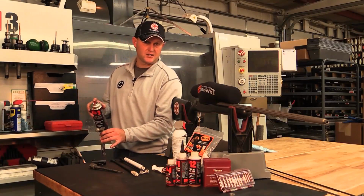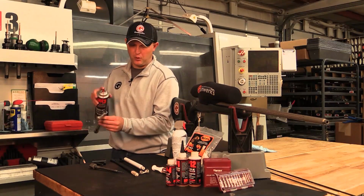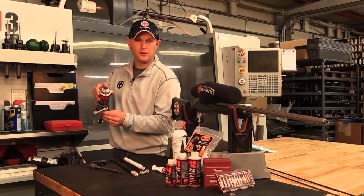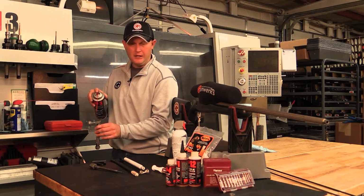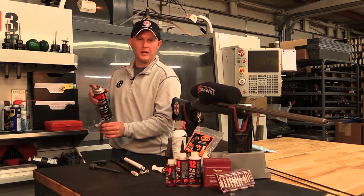Be sure you clean the inside. This is probably the most important part, the inside of this bolt, because of that tolerance where that nose cone goes on that firing pin. Any little piece of debris in there and it will hang up.